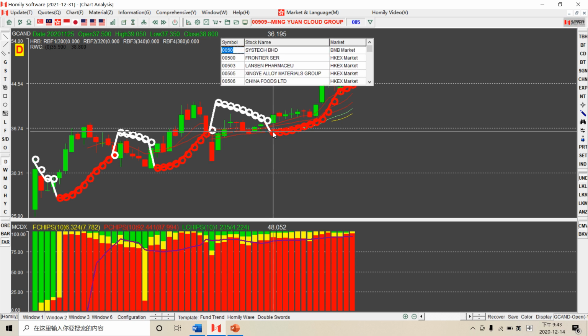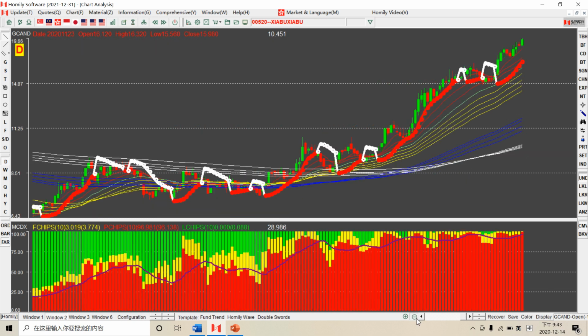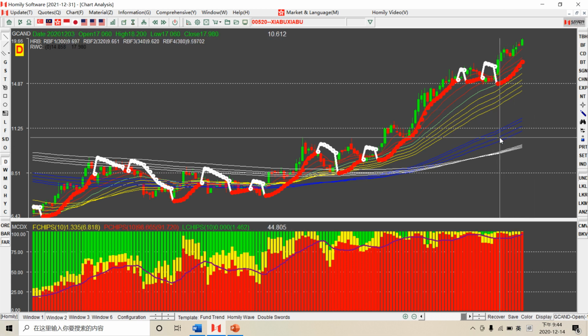Like also this one, we have many of this kind of shares, very strong. Even breaking up all the rainbow lines, it's around $9, now it's already 19 and not finished yet, continue. So for this trend, uptrend, short term, mid term, long term, all uptrend, also big fish here.